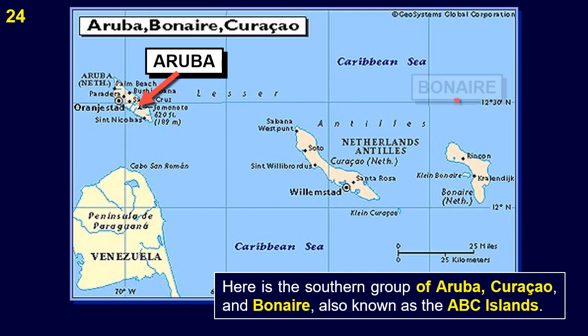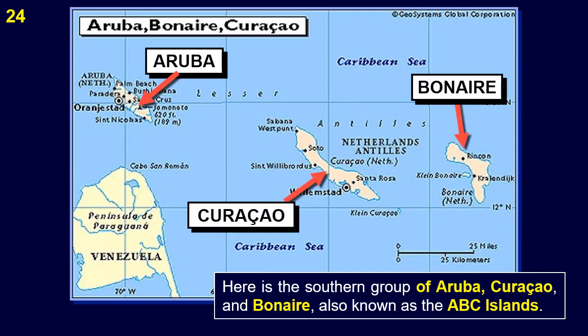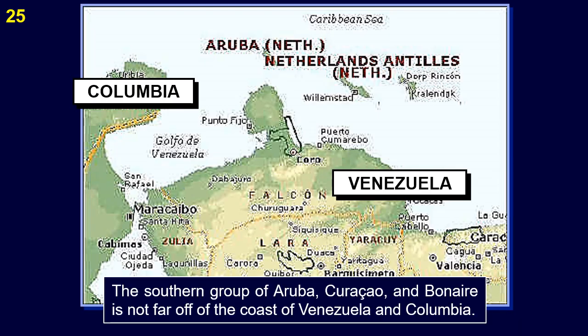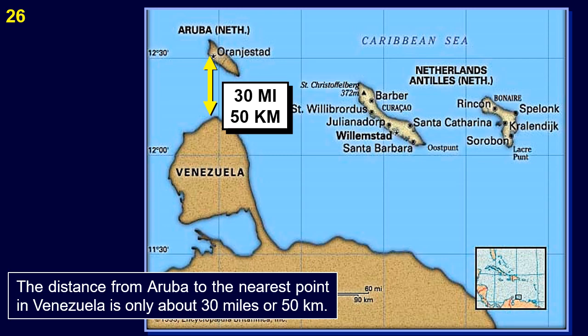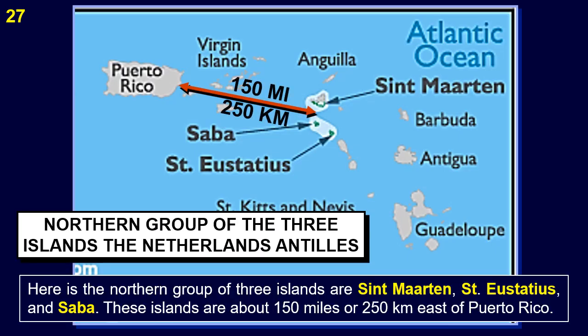Here is the southern group of Aruba, Curaçao, and Bonaire, also known as the ABC Islands. The southern group is close to the coast of Venezuela and Colombia. The distance from Aruba to the nearest point in Venezuela is only about 30 miles, or 50 kilometers. Here is the northern group of three islands, Sint Maarten, Saint Eustatius, and Saba. These islands are about 150 miles, or 250 kilometers, east of Puerto Rico.